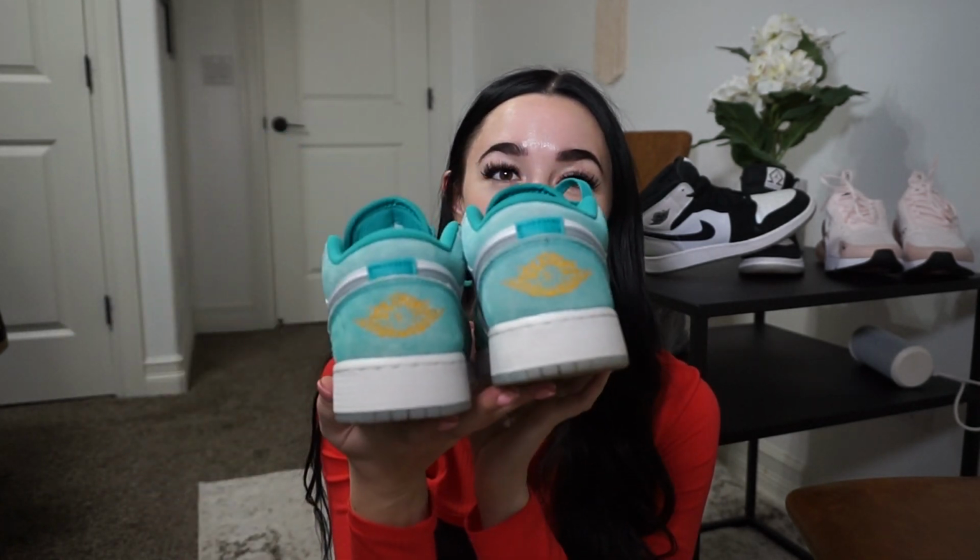I would call this kind of like a turquoisey blue. And then it has orange little details throughout. Like I said, it comes with a pair of orange laces. I would say these and the Dunks are both equally as comfortable. The only difference, this tongue comes up a little higher than the Dunk Lows does.